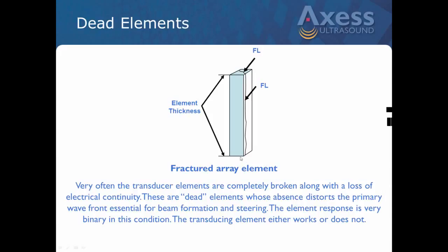Okay, so we're going to talk a little bit now about the proverbial dead elements. And any of you that have worked in ultrasound and had to deal with probes, I'm sure you've heard the term: I've got dead elements, I've got dropout, weak elements, etc. So we're just going to touch base on those a little bit and hopefully give you a clearer understanding of what those actually mean.